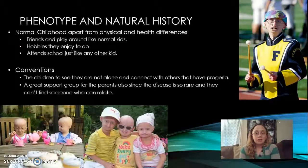Even though they look different and they have health problems, of course, they are just like any other kid. They have friends, they love to do tea parties like over here. They go to school, like this gentleman here, he's in the band. They're just like regular kids.